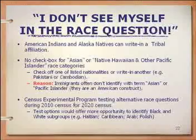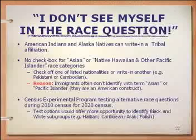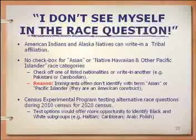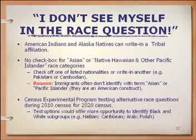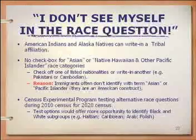Yes, the Census Bureau is already looking at ways to modify the question for 2020. There will be test questionnaires embedded in this census, and we can't even get into that right now.